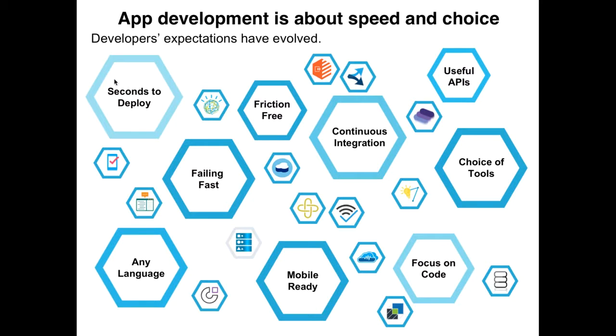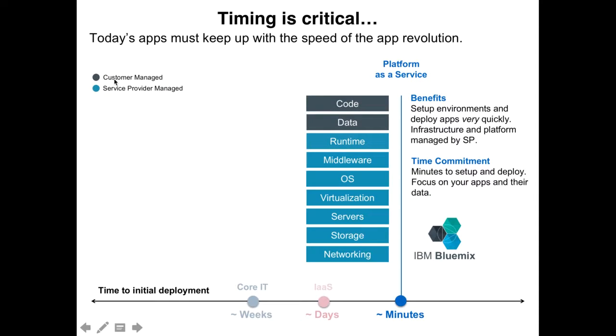We have realized that in a large number of use cases, our customers want to move even faster and don't want to spend the time managing the platform, the VM, OS, middleware, runtime. IBM's answer to this is Bluemix, which is a platform as a service offering.